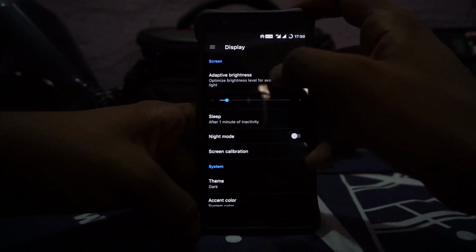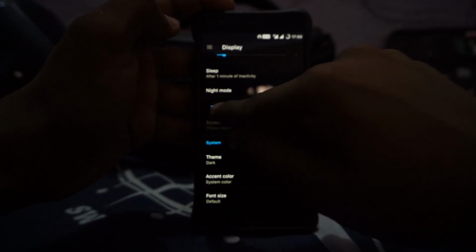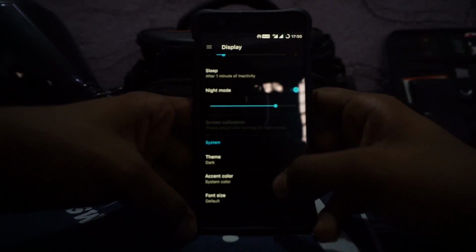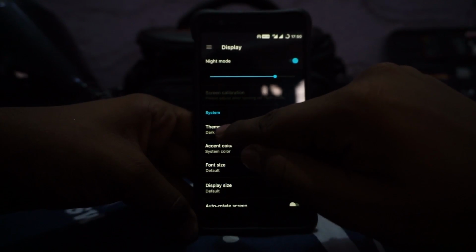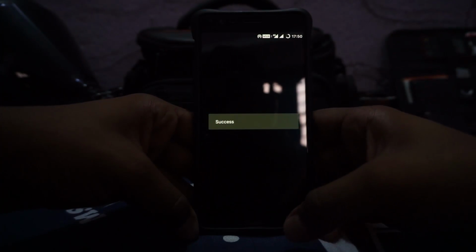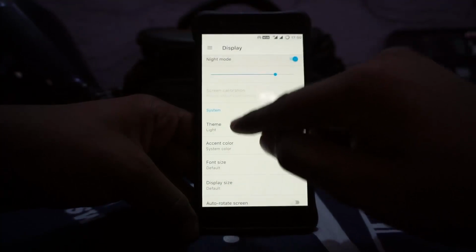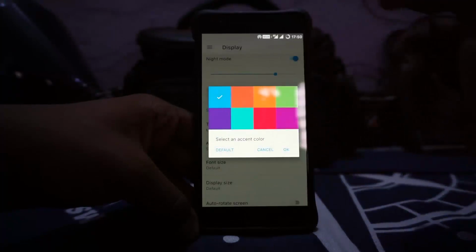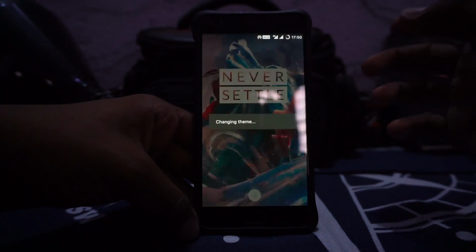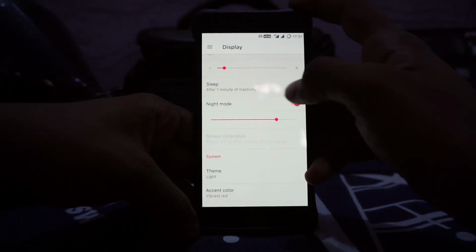So the display stuff, you do have adaptive distance, which I have enabled. You do have night mode where you can enable and reduce the intensity of it as you please. So that is something there. Theme can be customized to dark theme or a light theme. I have dark theme and I have just switched to light theme, and it will be white with all of these, and you can change that. You can also change the accent colors of it if you want. You can change it to red or whatever you want, and it is going to change it. They are quite a lot of fun to play around with.